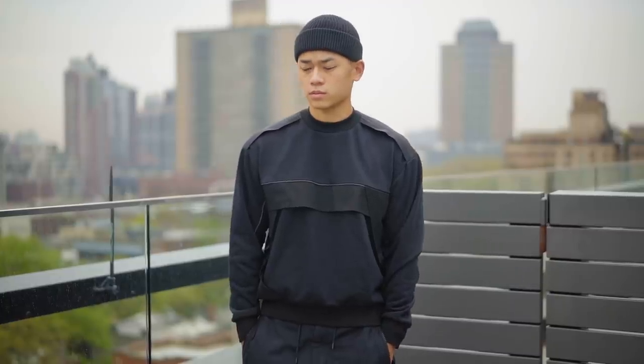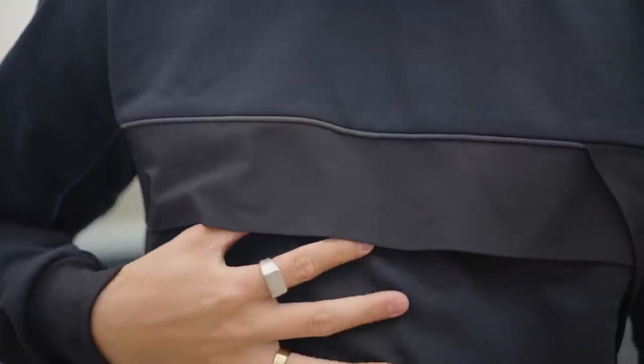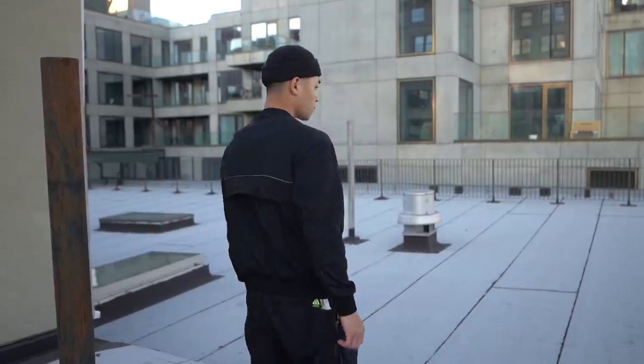And then I got this crew neck right here. It looks so much better than your standard crew neck. Very futuristic, it does have nylon panels and this really cool piping around the shirt definitely makes this crew neck stand out, and I can't wait to wear it as well.